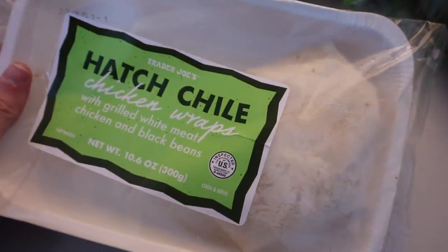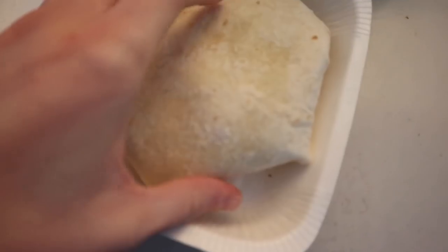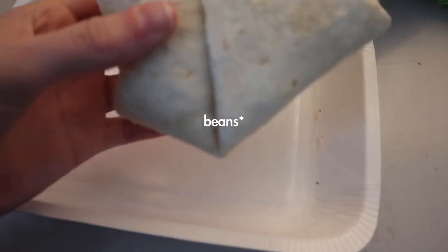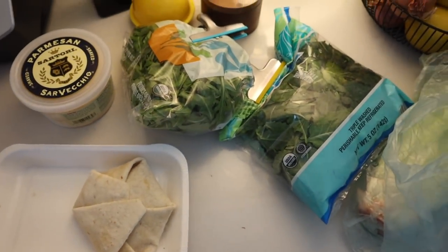And then this is new. We've never seen it before, but we picked it up at Trader Joe's. It's the chili chicken wrap. It's just a wrap with chicken and black peas. We're gonna pop this in the oven and have ourselves a really nice healthy lunch.